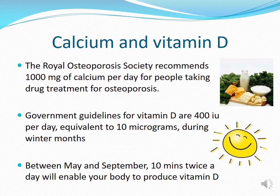Do remember, if the weather is cloudy, it takes longer to produce the same amount of vitamin D as on a sunny day. Glass blocks the sun's rays, so go outside or open your window. Darker skin produces vitamin D at a slower rate, so you might need more time in the sun.